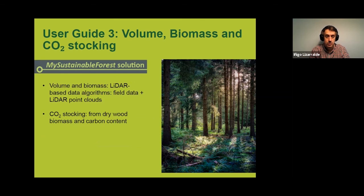So the solution is to develop those volume and biomass products that are LiDAR-based data algorithms. So we use field data, but only a few field data, with LiDAR point clouds. With that, we develop the algorithms that give us this volume and biomass. And using biomass, then we can develop the CO2 stocking using dry wood biomass and carbon content. And in that case, as was shown before, the information from wood density can also help quite a lot to this final product.